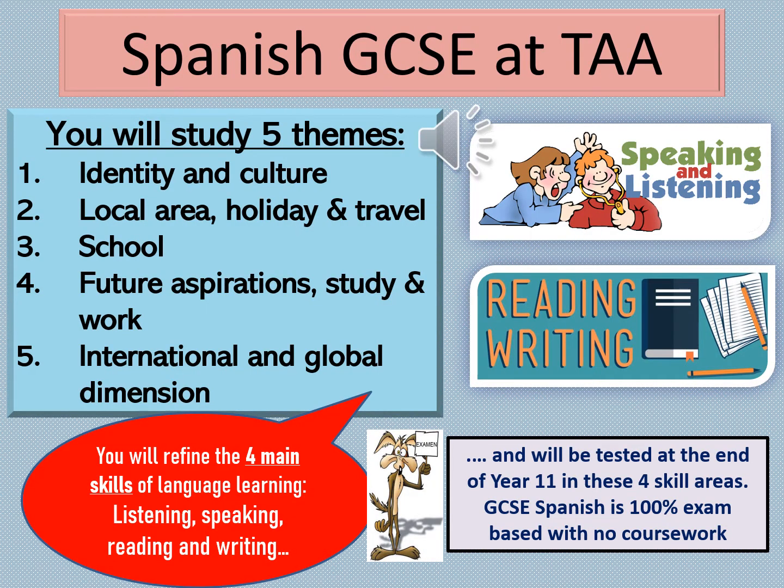So the GCSE in a language is comprised of 5 themes, as you can see there in the blue box, and we also focus on 4 key skills: speaking, listening, reading and writing. And during the GCSE, you'll refine all of those 4 skills in the language, and they'll be tested at the end of year 11. There's no coursework in Spanish, and the GCSE is 100% exam based.